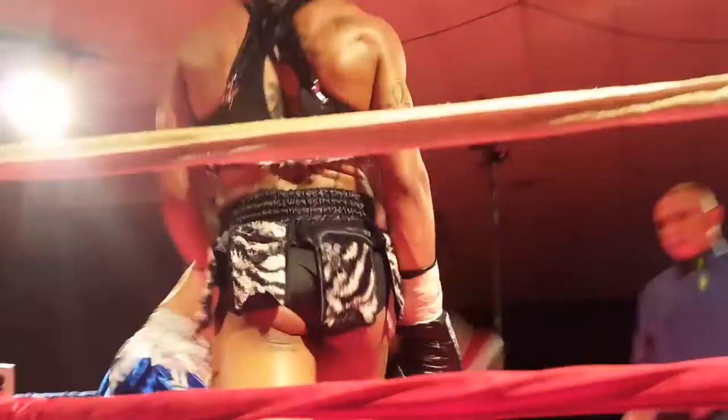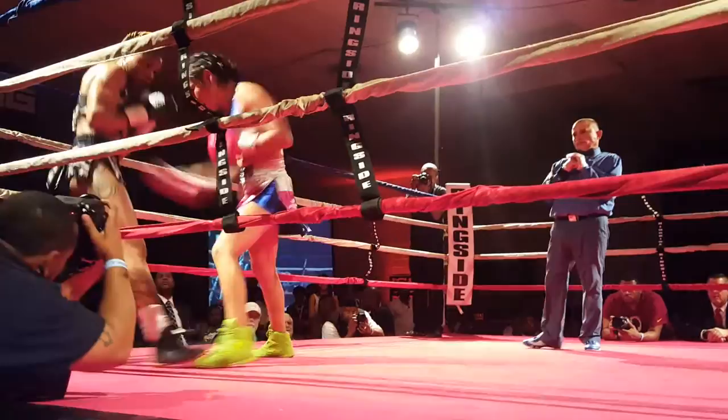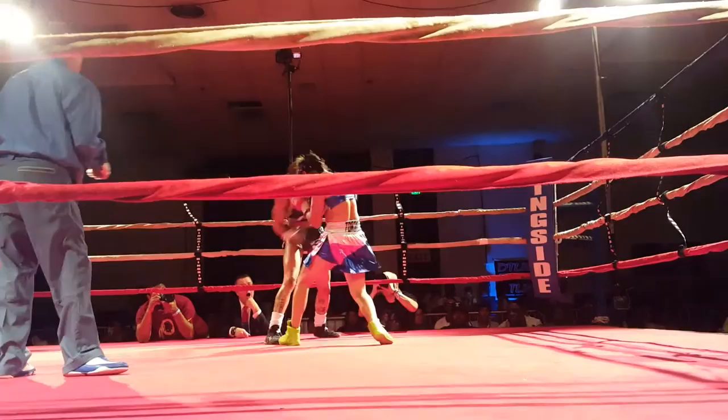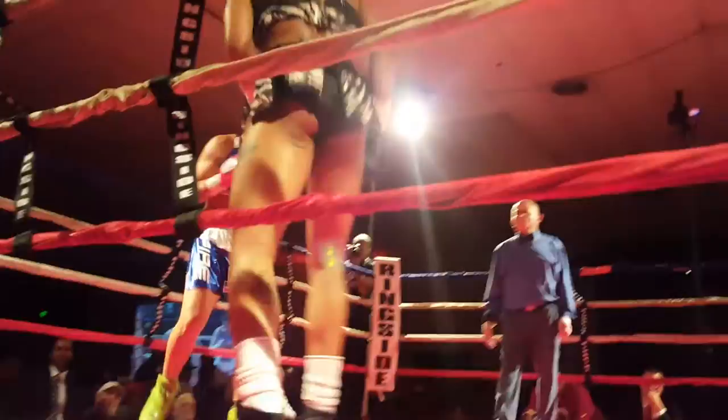Right hand to the body. Left hand to the head by Douglas. Douglas now moves to the left. Right hand to the body, right hand up top by Torres. Torres goes to the body. And bottom line, Douglas just too quick right now. And the left hand to the body by Torres. Right hand to the body, hit by Douglas. Left hand to the body by Torres. Every shot Torres is landing, Douglas is landing two or three of them.